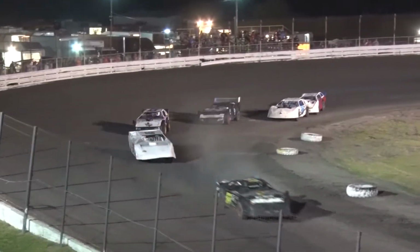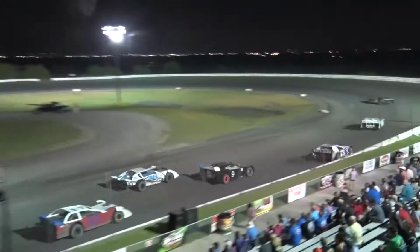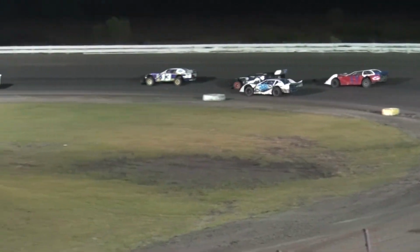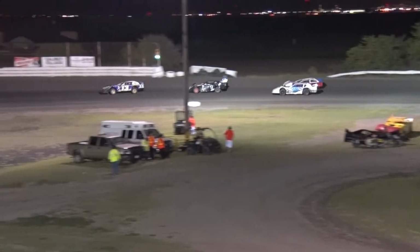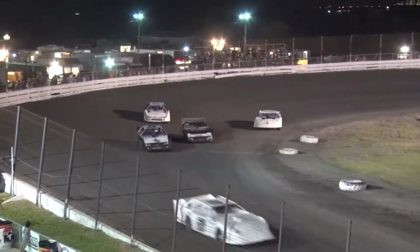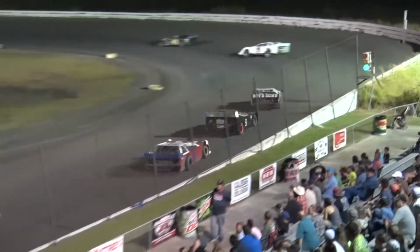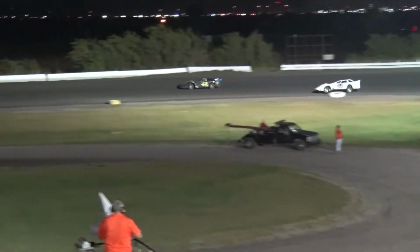Jason Kelly going to lead him to it. Into turn number 1, Kelly once again leads the field. Matt Fox in second. White flag is out. One more lap to go for Jason Kelly. Matt Fox in second. Howie Marks holding down third. Pete Arce fourth. Adrian Ewalt fifth.